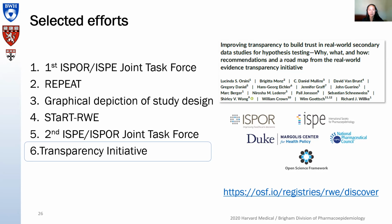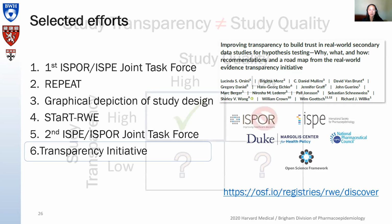There's also an embargo feature so that the protocol can be stored privately while the study is being implemented. In phase 1 of this site, the uploaded protocol will be allowed in any shape or form that the investigator wants to use. But in phase 2, the intent is to become more stringent in the standards for uploaded protocols to increase the usefulness of registered study information. And the hyperlink for the registration site is shown on this slide.